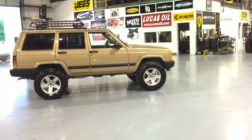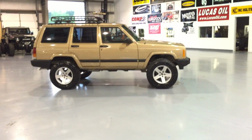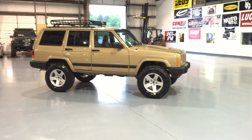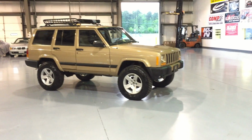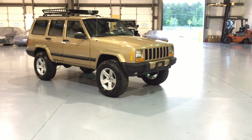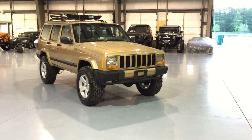3-inch full suspension lift. As you notice, we have Rubicon replica wheels. Everything's brand new. Those wheels are 17 inches, so it gives it a more modern look than the traditional 15 that comes on it. 265/70/17 Nitto Terra Grappler tires. Fully serviced, which I'll go over here in a moment.